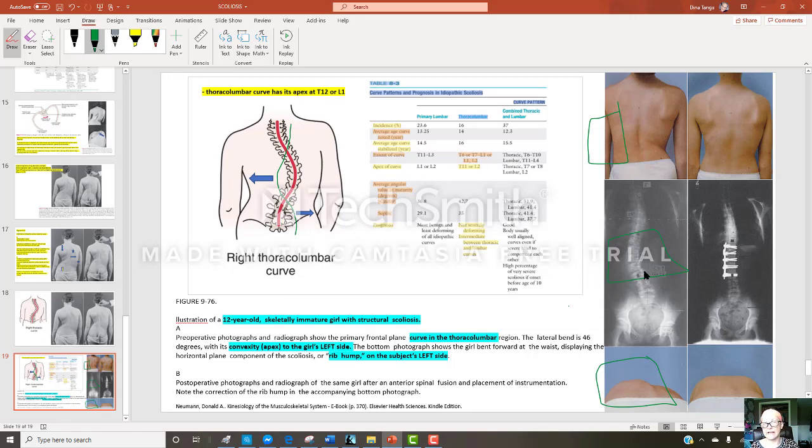Okay, so I want you to notice that the curve right here is going to determine the arm position. If you notice that the patient's arm is really close to their side, and then they have a gap on this side, you know that that curve is towards the side where the arm is closest to the body. More of a gap, that's going to be your concave side. With the arm close to the body, that's going to be your convex side. And then your hump is going to be on the convex side, like this.